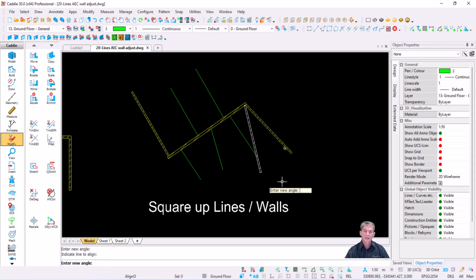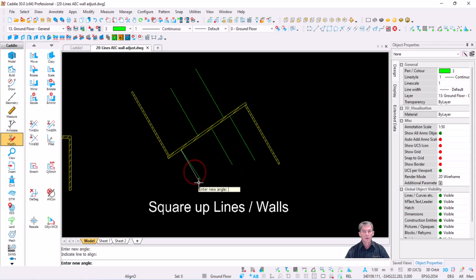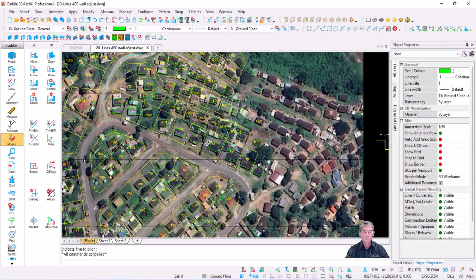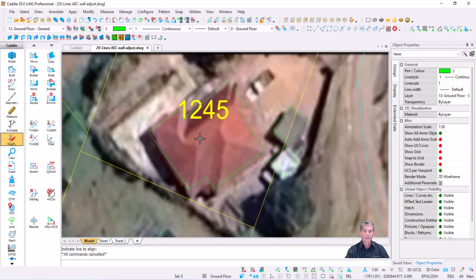As you can see, Caddie will give you the 90 degree direction, and you can update your lines or your walls. Now where is it applicable? In this exercise I make use of a survey drawing. So if I go to my survey site, as you can see, it can be data that you get from the survey general. Now the profile itself looks skewed, top right hand and bottom left hand side.